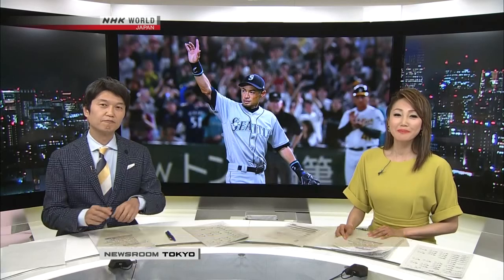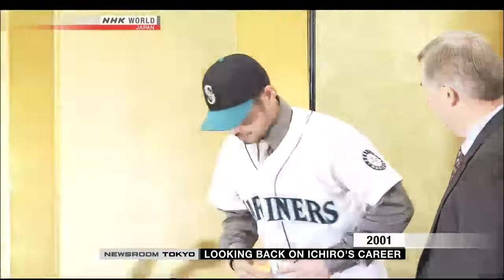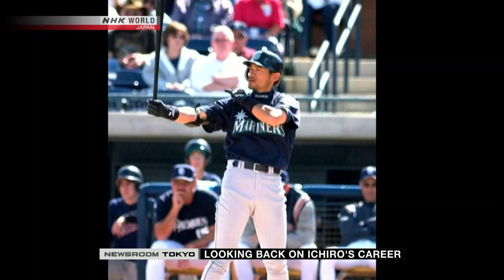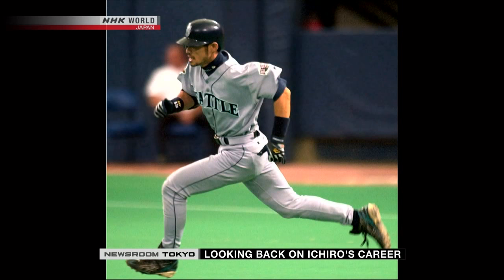Ichiro became a baseball legend on both sides of the Pacific, but he recalls that success didn't come overnight. In the beginning, American fans were harsh. When I was training in 2001, they would tell me to go back to Japan. But after they started to acknowledge my achievements, I felt closer to them, and we have been close ever since.